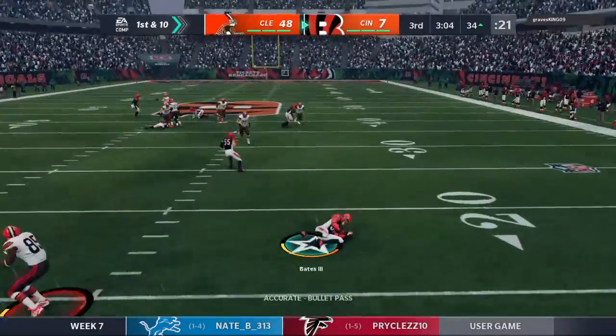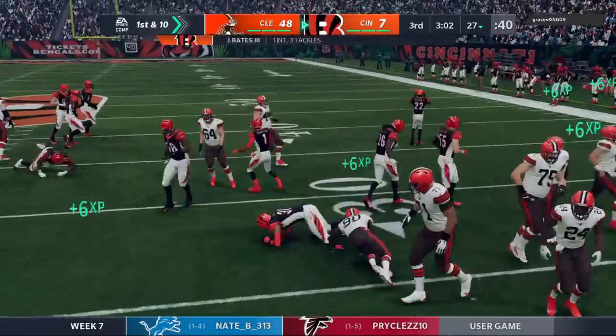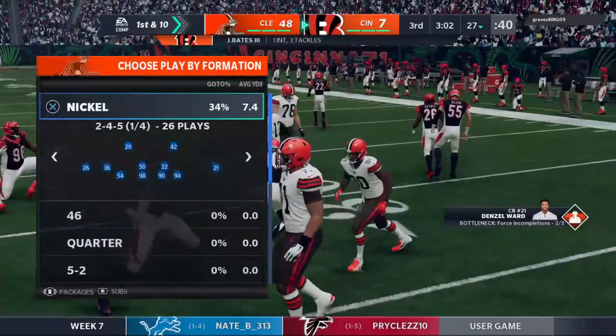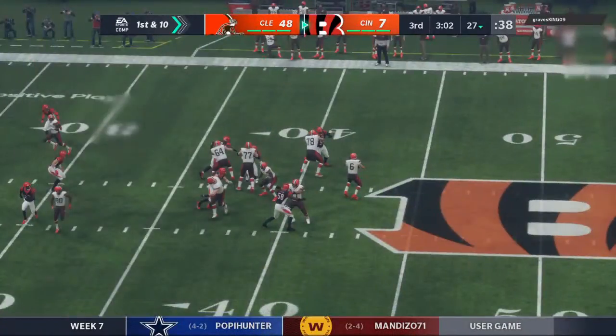He rifles one that's intercepted. Picked up by Jesse Bates. And he's able to get it back to right around the 27. Mayfield. Okay, partner. No surprise to you.